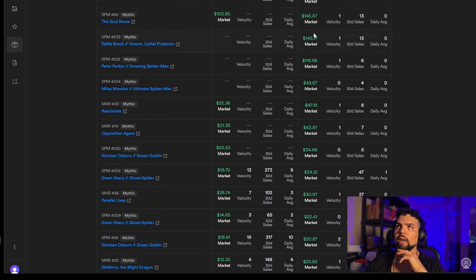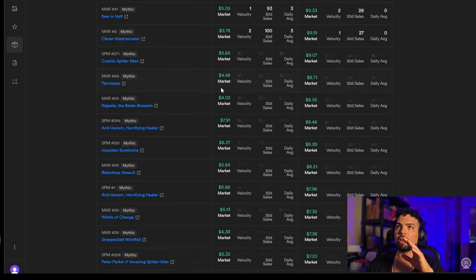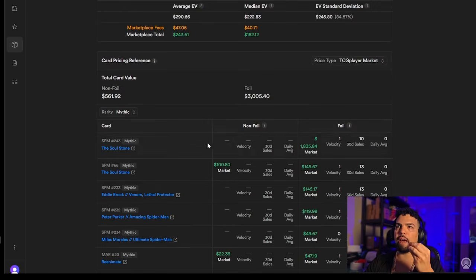So let's look here. We got 145. These are foils only, right? So 145, 120, and then what happens? Immediately dips to the $20 range. $20, $20, $25, $28, okay? And these are for the top mythics, and it goes down, as you can see, to $2, $3, and so on and so forth for Spider-Man, okay? So there's not a lot of value in the mythics here.